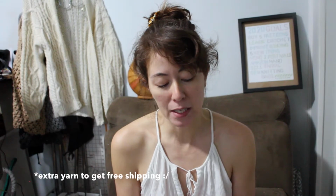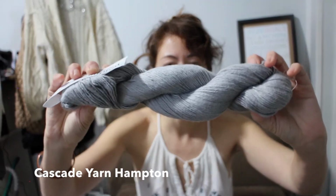With that, I had to get some yarn for the sweater, and it finally came in. This is Cascade Yarns, and they're from Peru. This one is a cotton linen blend.